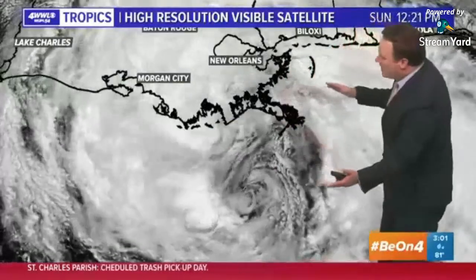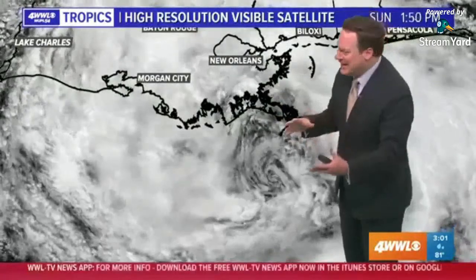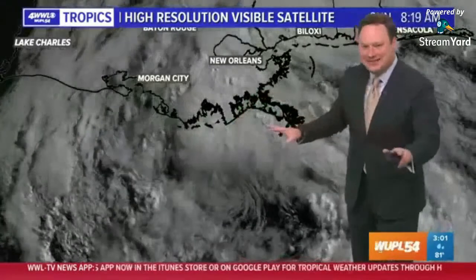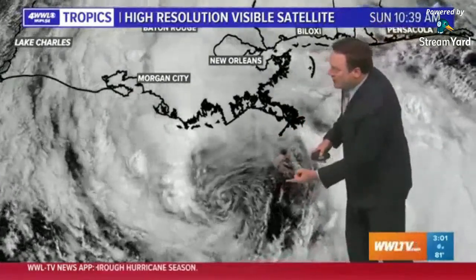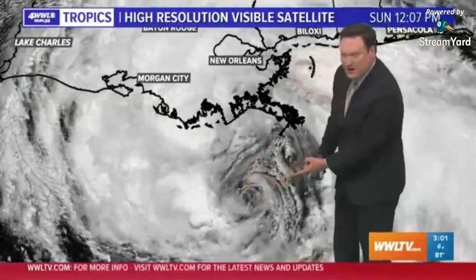And I know it kind of looks like it, but there is not an eye with this storm. It is not an eye per se where you get the strongest winds around that eye. While that is not the type of setup we have here, yes, it does have that appearance, especially considering we still have some pretty dry air in the center of the storm, which is keeping the center fairly exposed.